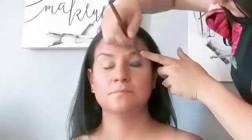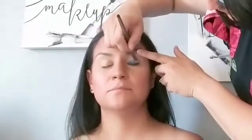So I'm just lightly pressing. I'm going to work it, okay? So you're going to do that all the way just to her eye socket over there. Okay, she has actually a pretty big one, which is good for me. So we're going to start working that, like so.